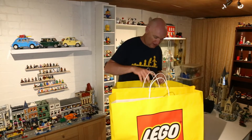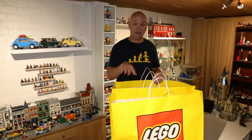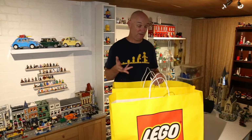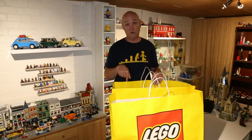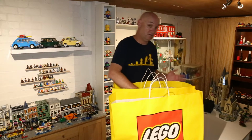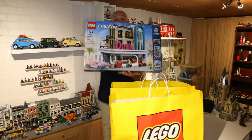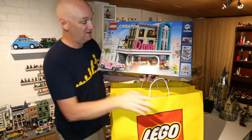Now, in here I've got an old set and a new set. A set that I've been wanting for a while and it's not been released recently. I think it was released last year, maybe even the year before, I'd have to double check that. And then one set that's been released this year. So I'm going to start with the set that's not been released this year, and it is the Dino module set. So I'm just going to bring it a bit closer to the camera for you guys.